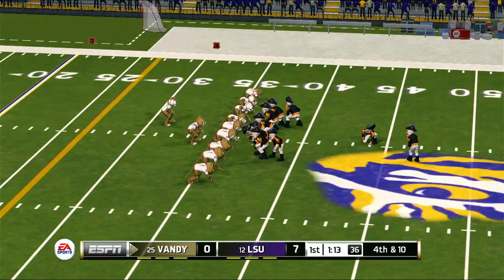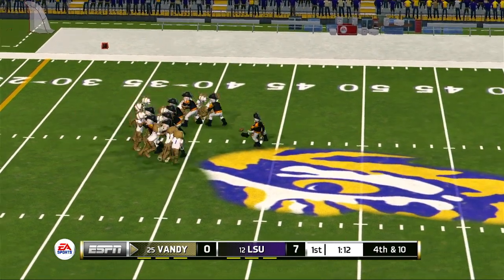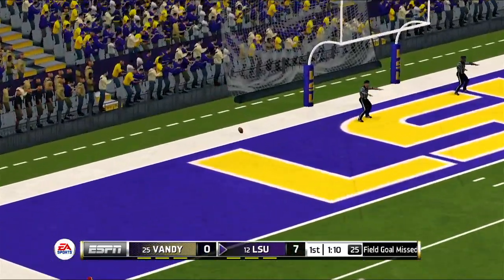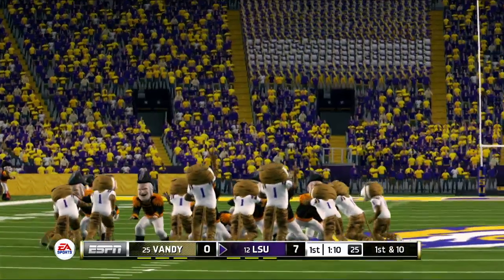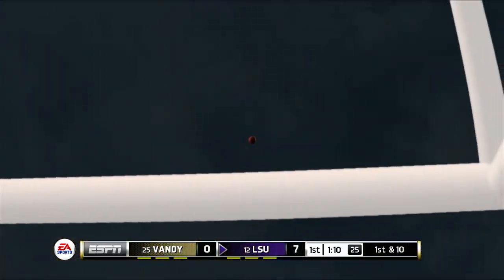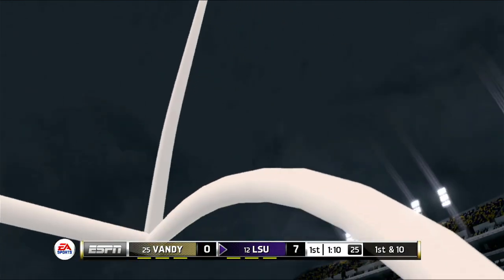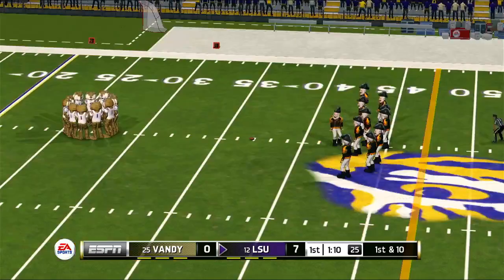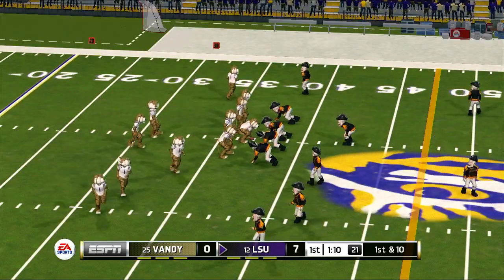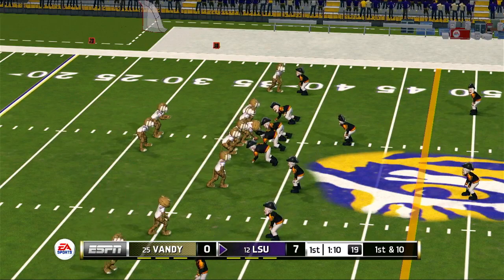They call on the kicker for a long field goal. It has the distance. No good. He hooked it left. So now both teams come trotting back out onto the field. LSU is up a score.